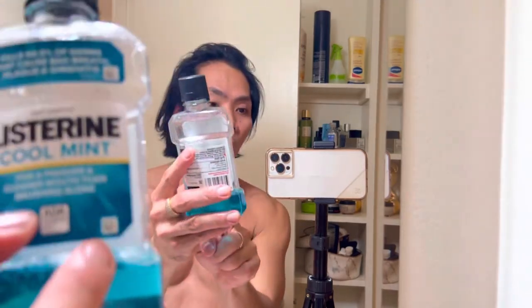White. And of course, you can't be hot, guys, if you don't have fresh breath. So, Listerine and Colgate. Sexy. Now that I'm done with my teeth and my mouth, let's go take a shower.